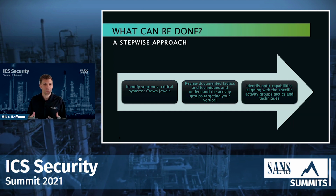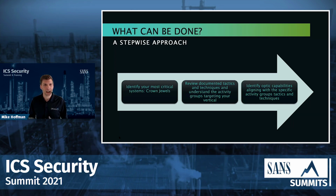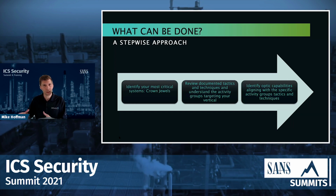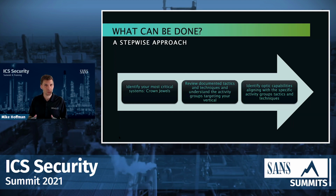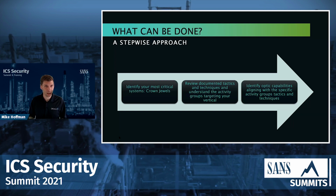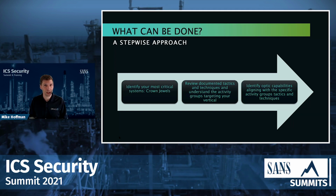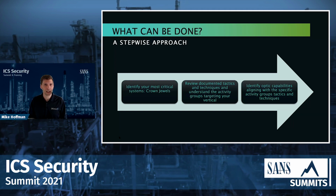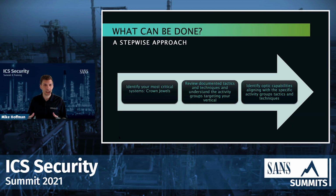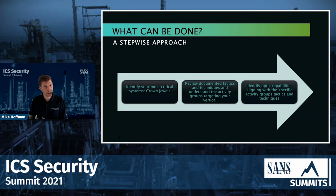The next thing you do is review those documented tactics and techniques. This is where MITRE ATT&CK comes into play, being able to leverage what has already been done in the industry: the threat intelligence, the awareness, the activity groups, how they're working in our vertical space, and really apply that to us. Instead of asking the question, could it happen to us, we can understand that yes, it's happened in a similar industry, a similar vertical, and we can apply that knowledge and awareness to our own companies. And then finally, identifying those optic capabilities and aligning them with those specific tactics and techniques. CMF, we'll talk about that in a minute.